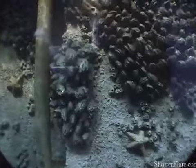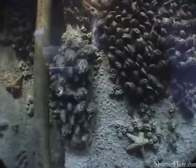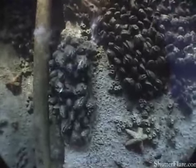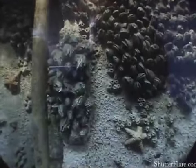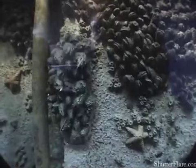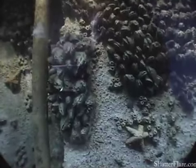All preparations for getting underway. Single up all lines. Cast off forward, cast off aft, clear the bridge. Secure hatches and vents. Standby engines. Ship rigged for getting underway.